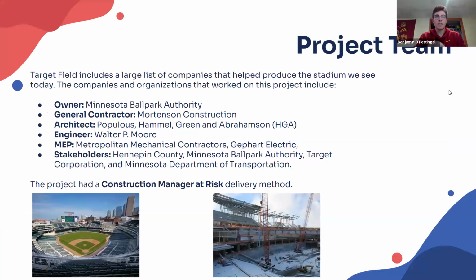Now the project team. There are quite a few companies involved in building Target Field Stadium, and I'll list a few here. The owner is the Minnesota Ballpark Authority, who put this in motion to get this stadium built for the Twins. The general contractor is Mortensen Construction. The architect is Populous, Hamill, Green, and Abrahamson.